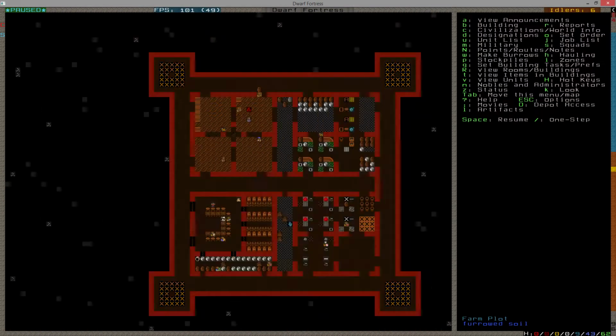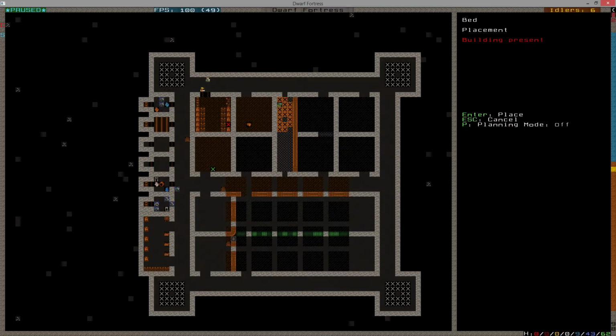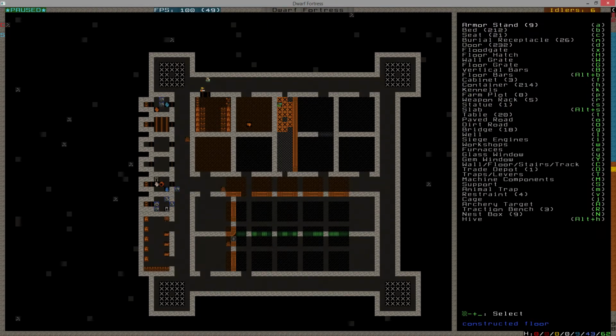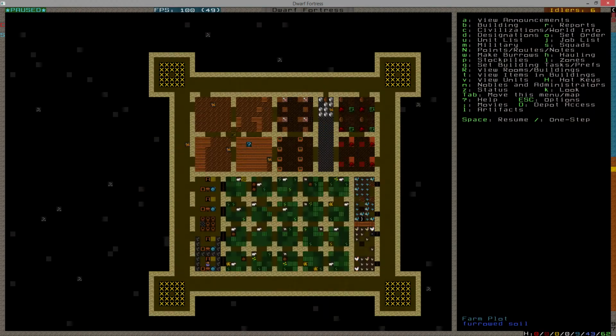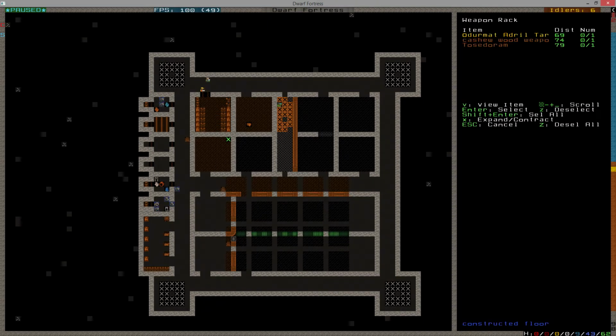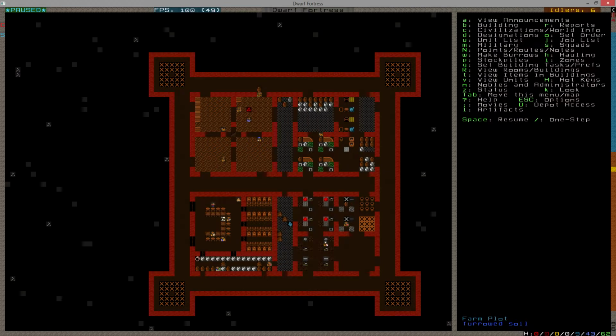Alright, so if we come back up here then, these are both done. The dormitory and my dining area there are all done. So if we come back up here, do I have enough beds? Three. No, I need two more. Armor stand. Apparently I need armor stands and weapon racks too. Do I have any weapon racks? I have one. So I need one more weapon rack, two more armor stands.